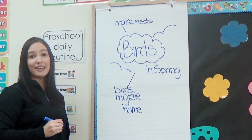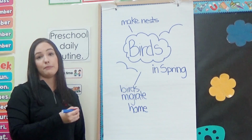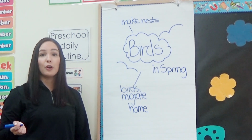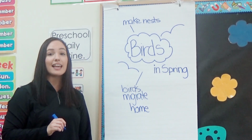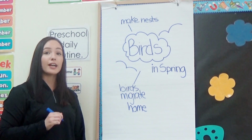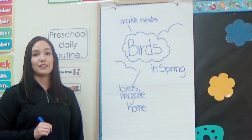Do you know what they use to make their nests? Birds use odds and ends that they find in their communities and around their homes that have been covered up with snow, or maybe they waited until you did your garage sale and now they're finding those little bits and pieces of things that they can use to make their nest a home and nice and comfy for what comes next. What comes next is that they lay their eggs in those nests.